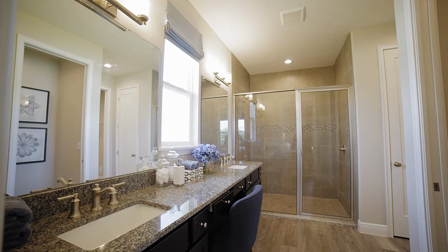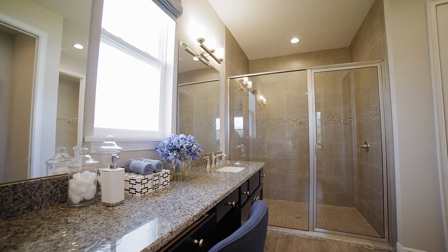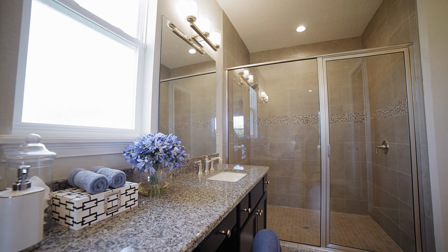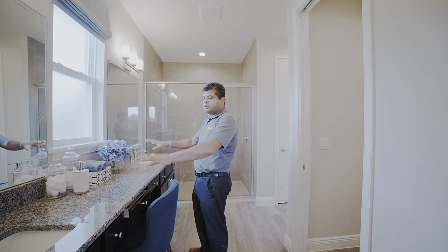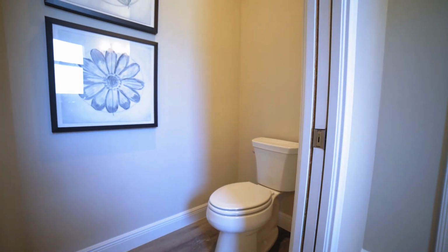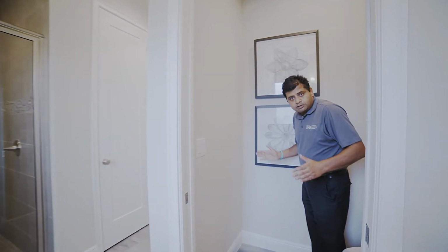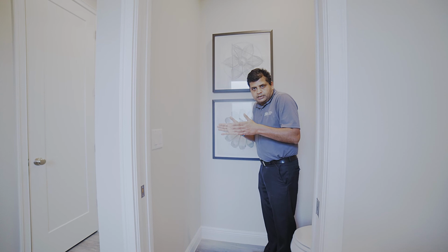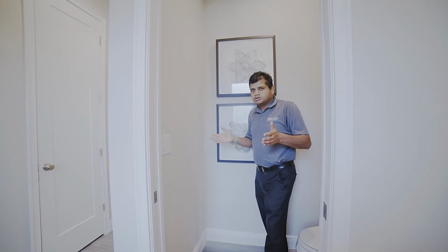Now, this is your master bathroom, and I want to point out the vanity over here. Look at that. It's 2 sinks. This is what I really like. You have your little space for all the ladies out there. You can do your jewelry and all that. And then you have a little commode area over here, which is good, and it's kind of broad. It's not those tiny squeezed-in ones where there's no space. You see what I'm saying?